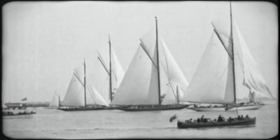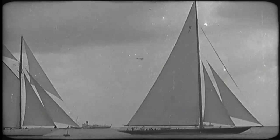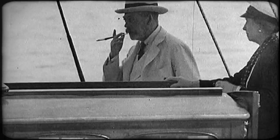Thames Yacht Club Regatta opens with a race for large craft. Here's His Majesty's yacht Britannia, on which the King himself takes command.